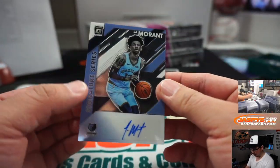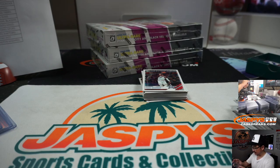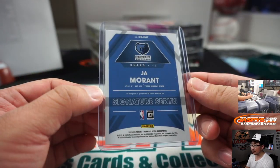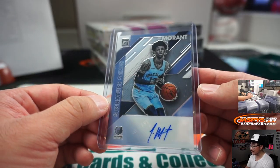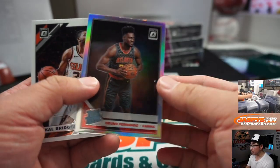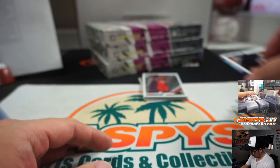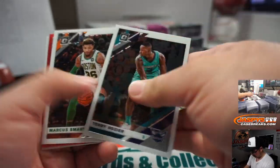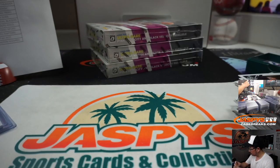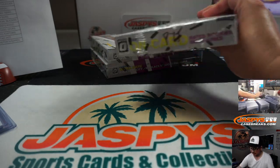And Ja Morant, autograph. Wow, nice. Memphis Grizzlies, Rob with the Grizz. That's pretty strong. He's been having an excellent season. There's Bruno Fernando, rated rookie holo for the Hawks. Another one for Rob. And we got Shai Gilgeous-Alexander to 99 and Joe Harris. All right, next pick your team box.